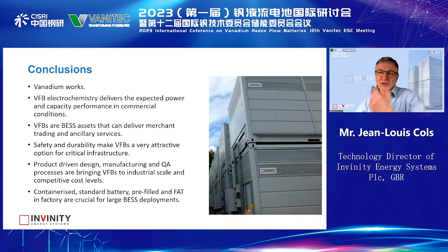And the approach, there might be others, but is a containerized, ready-to-go standard battery, pre-filled in factory, factory acceptance tested. And that's crucial for large deployments because you don't have a lot of weeks to deploy such a megawatt scale system, and you want to arrive on site with batteries that require the minimum installation and commissioning time. So that's our approach, and that's my presentation.